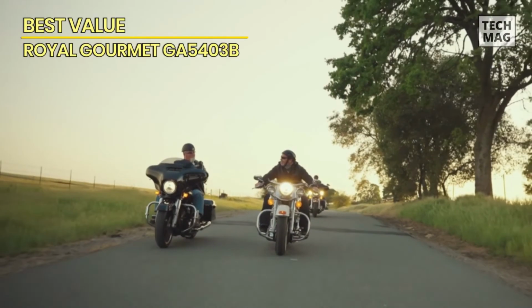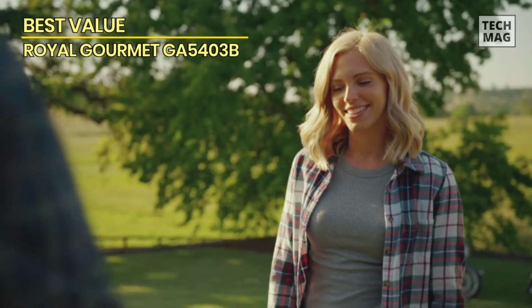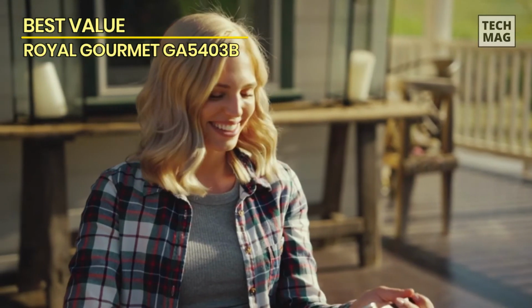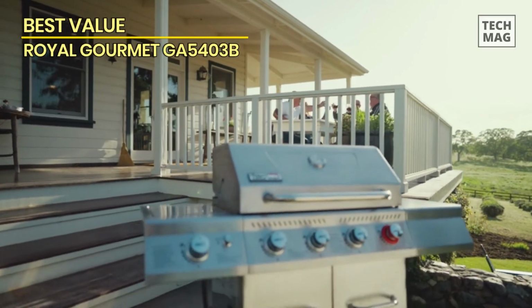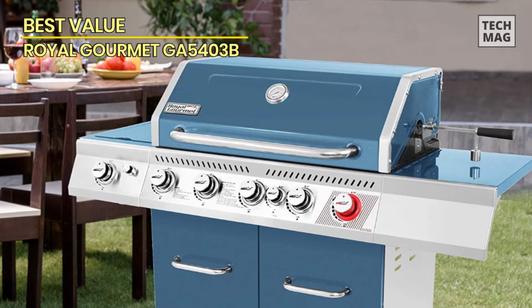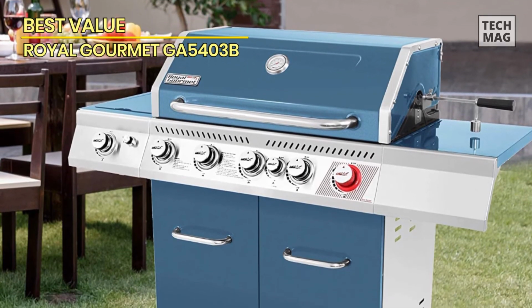The cabinet-style design provides ample storage space for your grilling tools and accessories, while the built-in thermometer ensures that you can monitor the temperature of your grill at all times. The grill grates are made of high-quality porcelain-coated cast iron, which is durable and easy to clean. The electronic ignition system makes lighting the grill quick and easy. And the removable grease tray makes cleaning up after your grilling session a breeze.